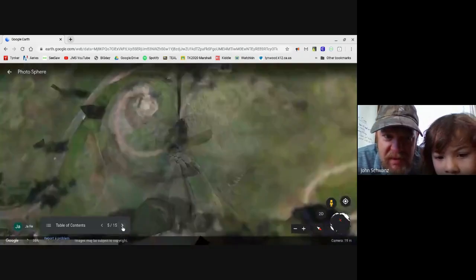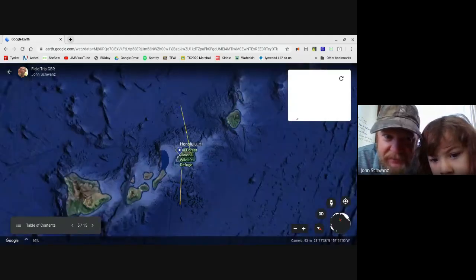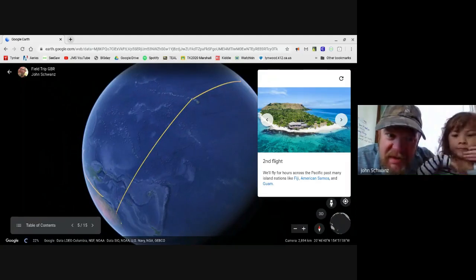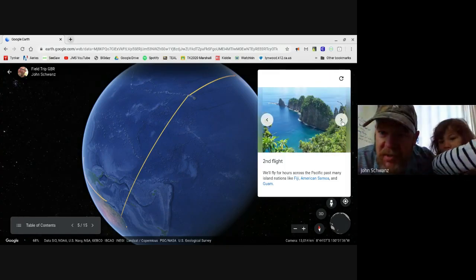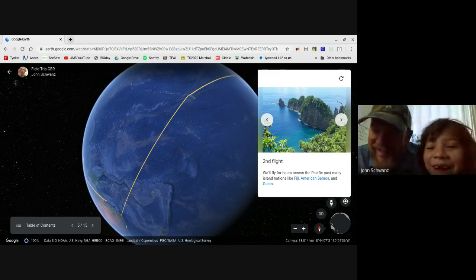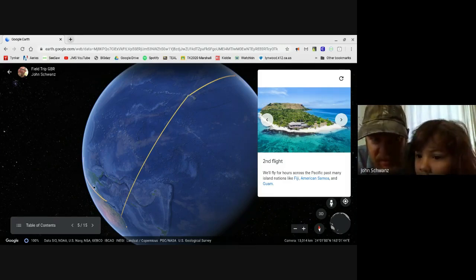Let's keep moving. We're going to fly across the Great Pacific, the largest ocean in the world, and it is a long ways across the ocean. Along the way, we're going to see some beautiful islands like Fiji and American Samoa. Ooh, I want to go there. Me too. Maybe I'll just jump out of the airplane and take a little side trip. What do you think? No, you'll get hurt. And don't forget about Guam. Those are all island nations that I'd like to hear about.